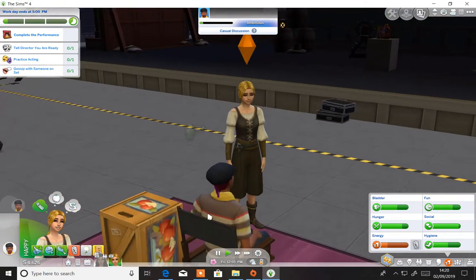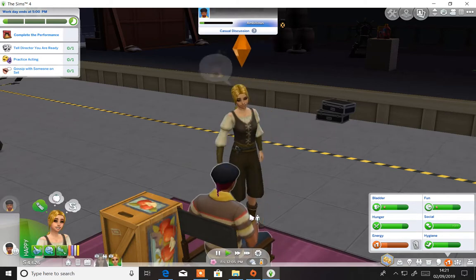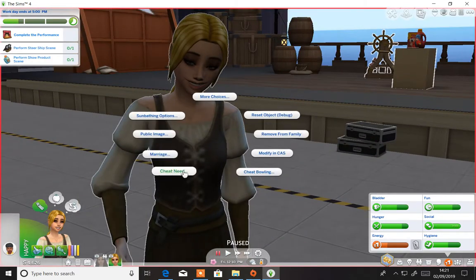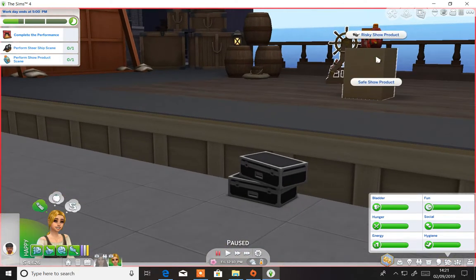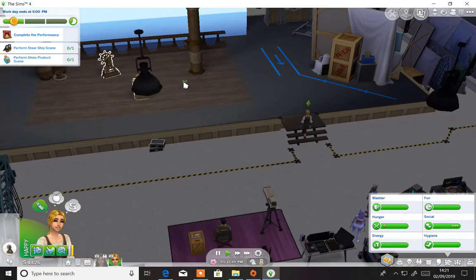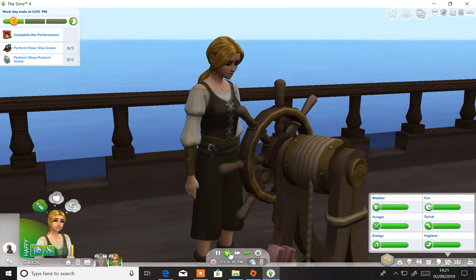So we are ready to perform. Get notes from the director, tell the director ready to perform. Oh my god, now she's gonna do the scene looking like this. I have to cheat her needs. I'm sorry, I really didn't want to, but she was literally gonna do the scene with that face.